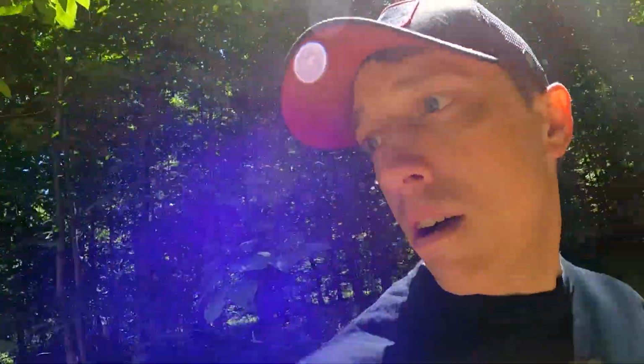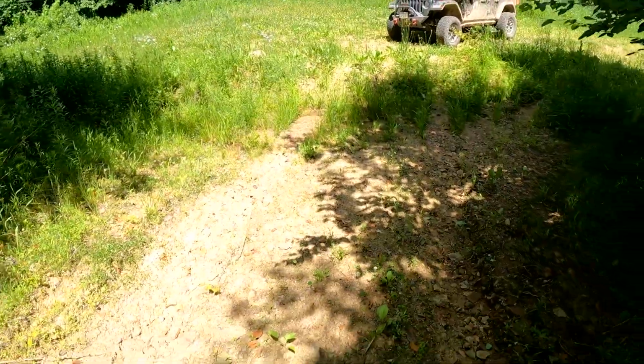Now that's either runoff or they want people to stay out of here. So I'm gonna walk it for a little bit and see what it looks like. But that is a campsite back there. I accidentally ran over the fire pit. So that'll be marked on the map too. Let's see what this looks like.